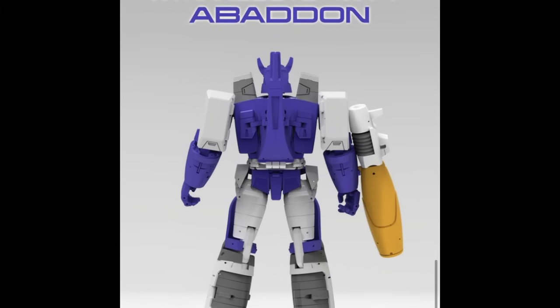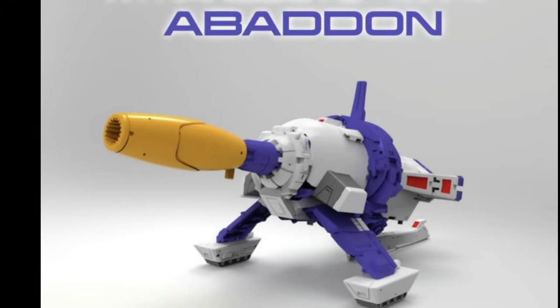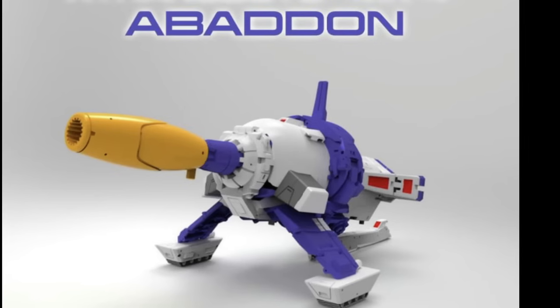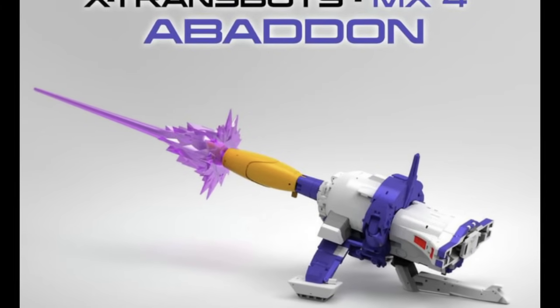There's something with that cannon. I think for me, I just don't like that purple piece in between the actual cannon itself and the main body of the cannon. There's just something there that looks a bit off, but the main body of the cannon and the way that the cannon looks, for me, is one of the better looking cannons of Galvatron, which I will be honest is a tough alt mode to make look good.